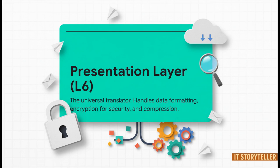It takes the data from the application and formats it in a way the network can actually understand. It also handles really important tasks like encrypting data for security so only the right person can read it, and compressing it to make it smaller and faster to send.